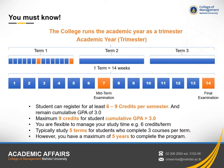So generally, students take 2 to 3 classes. Most people take 3, so that's 9 credits. And if for some horrible reason your GPA falls below 3.0, you'd be limited to 2 classes. If you're really busy and you want to just take 2 classes, that's fine, not a problem. But in general, people take about a year and a half, so generally 5 terms, taking 3 classes per term.